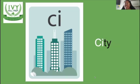Look at this one. What two letters do you see here? Yes, a C and an I. Wow, good. What sound does CI make? Let's look at the picture. Let's figure it out. What word do you see to your right? If you need help with the word, you can look at the picture and then we'll figure out the word. What do you see in the picture?